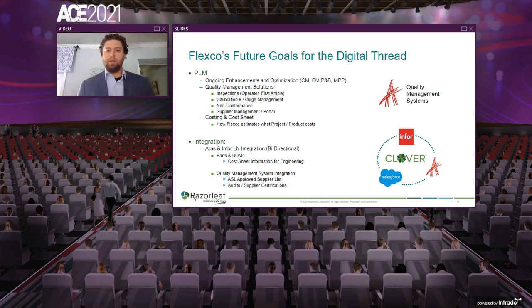We've got all this data in PLM. Now, how do I evaluate what it costs me to create my product, what it costs me to manage my product? So lots of great things on the horizon for Flexco. I can't say enough good things about this customer and the team on the Razorleaf side that's worked this project. Just really excited to be here and present this information to you guys today.